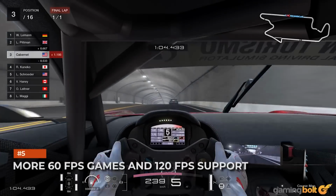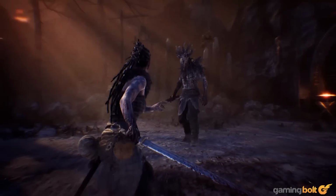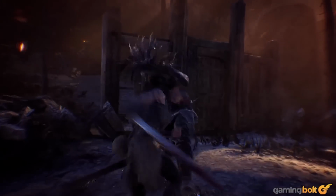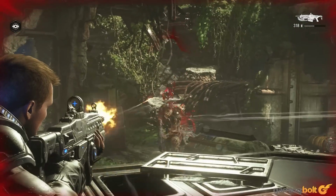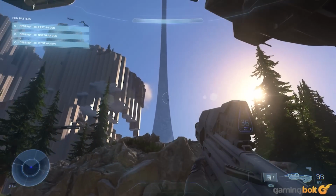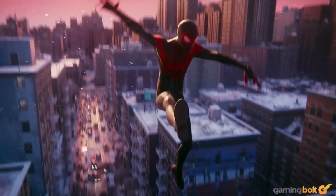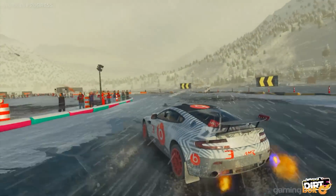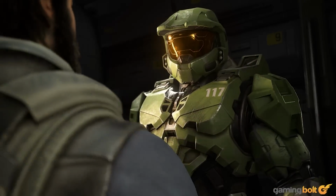More 60 FPS games and 120 FPS support. For a long time, the gold standard for games was thought to be 1080p resolution and 60 frames per second. While the Xbox Series X and PS5 can handle this more easily than their predecessors, perhaps more appealing is 4K 60 FPS, as seen in Halo Infinite, albeit on a PC similar in power to the console, and Marvel's Spider-Man Miles Morales, respectively. But that's not all, as both consoles are aiming to run games like Dirt 5 and Halo Infinite's multiplayer at 120 frames per second.